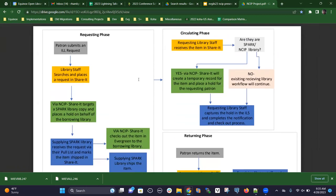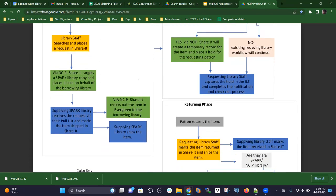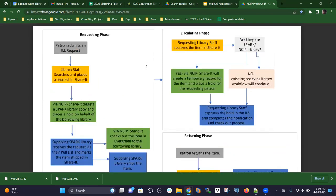All the greens are what will happen in NCIP between the share and the actual tasks that the staff have to do. So staff physically puts in the search and places it on hold, sparks a copy for the patron on behalf of the borrowing library, and they ship it. If they purchase the item via NCIP, it will check out the item, and then when it's returned, everything works fine.